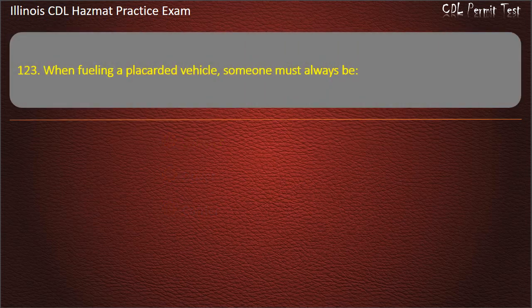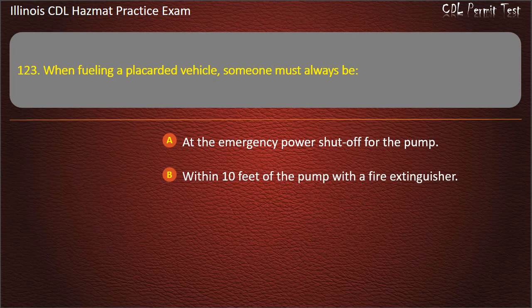Question 123. When fueling a placarded vehicle, someone must always be at the emergency power shutoff for the pump, within 10 feet of the pump with a fire extinguisher, at the nozzle, controlling the fuel flow. Answer. At the nozzle, controlling the fuel flow.